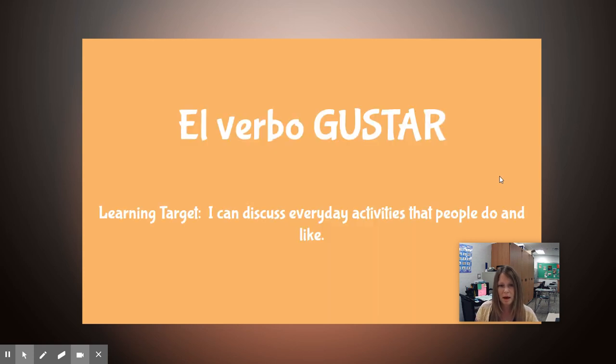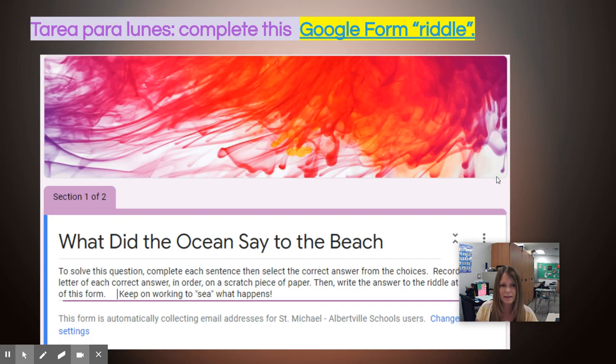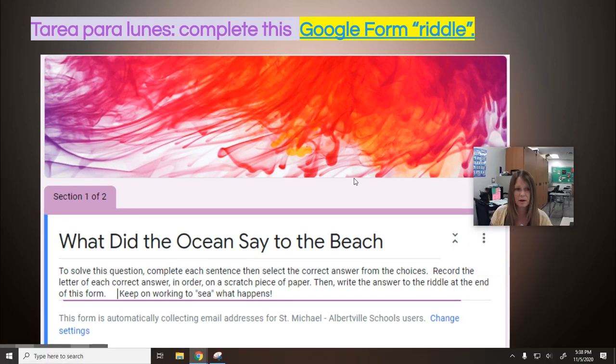Okay. Then we're going to look at Gustar, the learning target. I can discuss everyday activities that people do and like. So this is your homework. You can actually click right on this and it'll bring you right to the Google form. It's a riddle and it's using the verb gustar to solve the question, what did the ocean say to the beach? And just try this, okay?